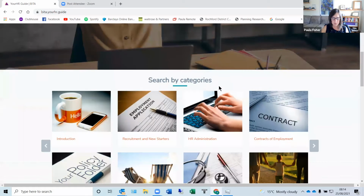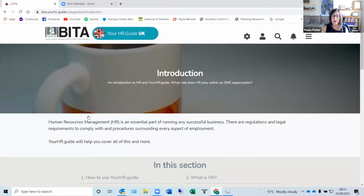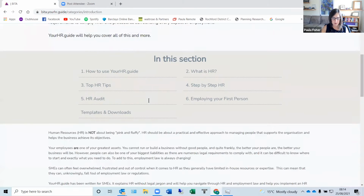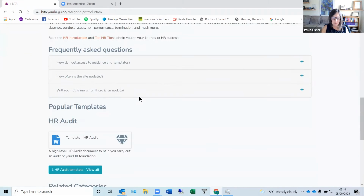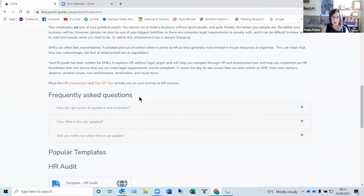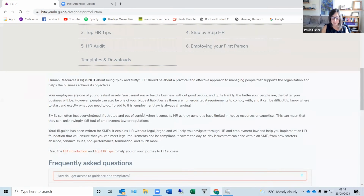So if we go first of all into, I'll take you into the introduction, because that's a gateway to everywhere else, but you can get to it in other ways. If we go to introduction, in every category, what you first of all have is a little bit of text at the top and at the bottom, and some frequently asked questions. So in this introduction, for example, one of the frequently asked questions is, how do I get to guidance and templates? And it will just tell you how often is the site updated. And that's repeated in every area.